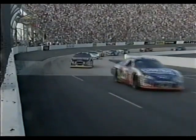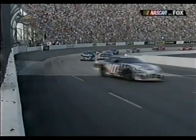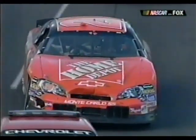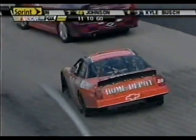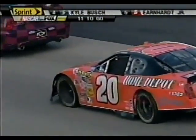Mike? Well, Tony Stewart has one Martinsville victory, and he has the grill pushed in here. But he is the 4th driver to lead the most laps in 3 straight Martinsville races, joining Cale Yarborough, Dale Earnhardt, and Rusty Wallace in that exclusive category.